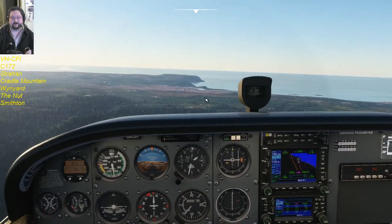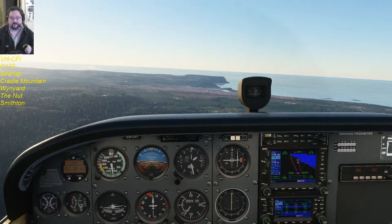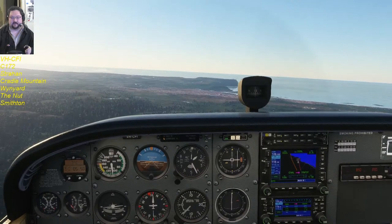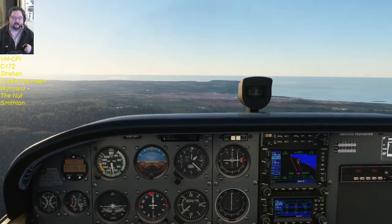There's the field. Wynyard traffic, Charlie Foxtrot India, Cessna 172 at 1500 on the dead side, descending across to the right side of the field for a right hand downwind, runway 27. Traffic, Wynyard.